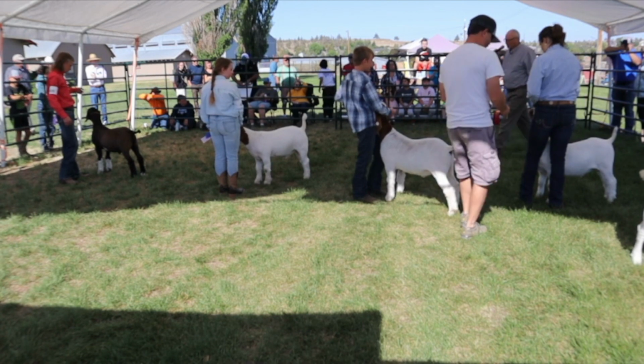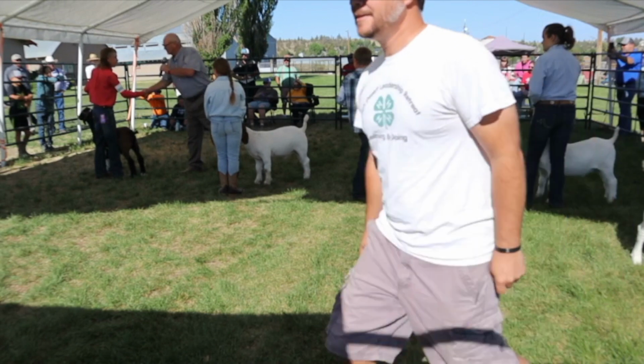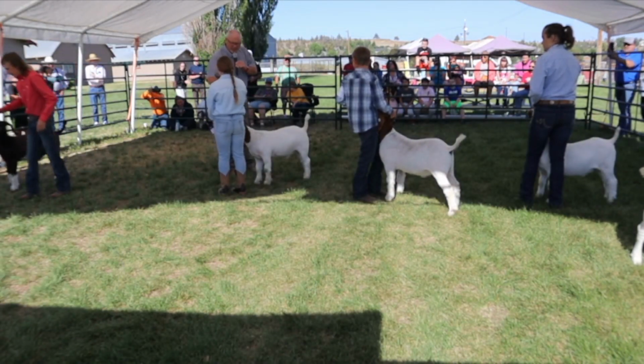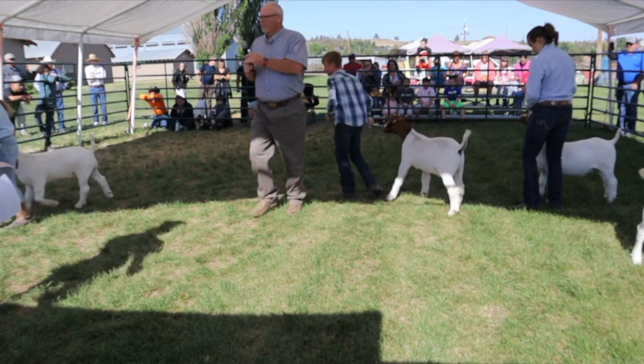We're going to go with our heavyweight class champion to the young man with the dark-colored goat here. Good job. And the young lady here for our reserve weather in the heavyweight division. So great job in the market show, kids. Champion heavyweight market goat shown by Tyler Anderson, and our reserve champion heavyweight market goat shown by Bonnie Scott.